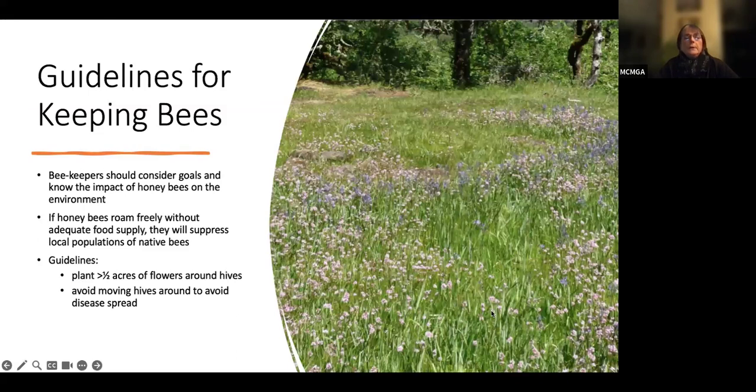So people are keeping bees because they want pollinators. They understand the importance of pollinators. So Xerces Society, for one, promotes guidelines for keeping bees. If you're going to consider it, or you know someone who does, think about what the impact of honeybees are on the environment, including native insects, including native bees.